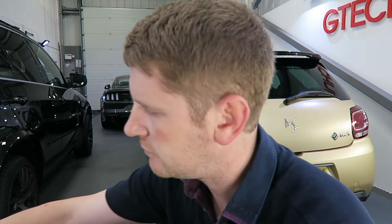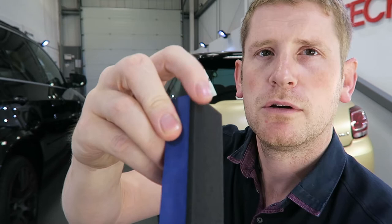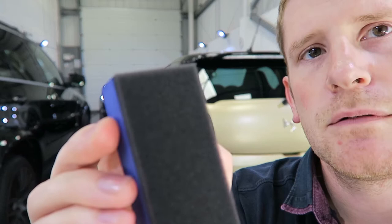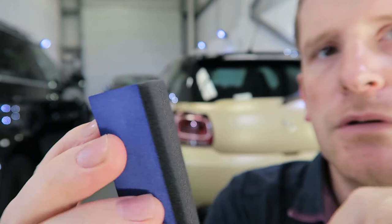So either a kind of foam block. It's got like, I don't know if you can see that. Get out of the picture so it's focused. Come on, focus on that. There we go. So this is a nice foam on the actual back of the hard block.